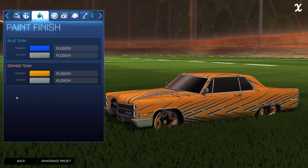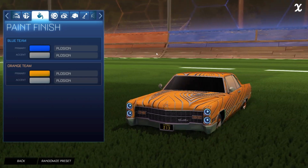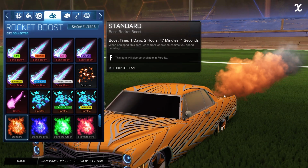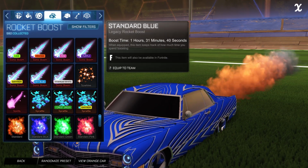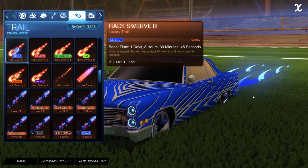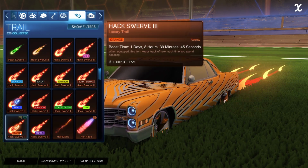Plus, if you look at the decal, it kind of matches the pattern of the Reaper wheels. Same with the orange side here. We do have the primary as an orange with the accent as a gray, yet again to match those Reaper wheels. And it's just super clean looking, honestly. For the boost, keeping it nice and clean, yet again, we do have the standard unpainted for the orange side. And then for the blue side, it is the standard blue. For the trail, it is the Hacksworth 3 painted cobalt for the blue side. And then for the orange side, it is the Hacksworth 3 painted orange.